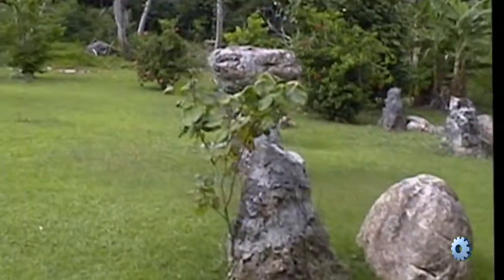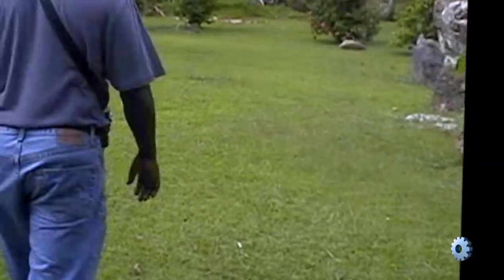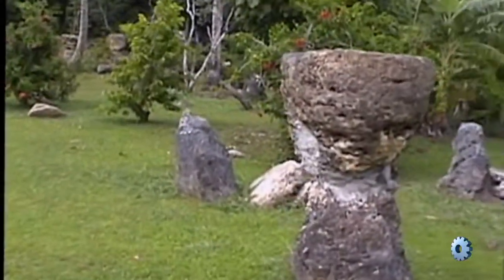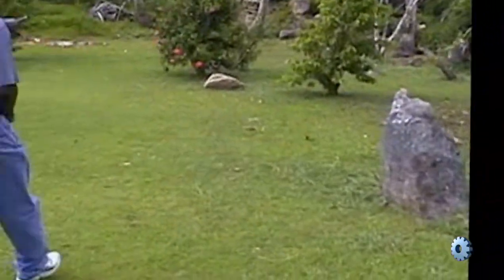You have to respect the building. I live there from Mr. Paul Gordon. That looks real. That was back there.